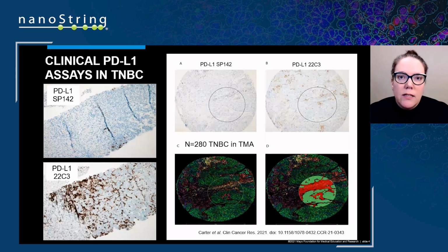So what we did was leverage our very large, very well characterized triple negative cohort here at Mayo Clinic, which has over 600 patients in it. But for this study in particular, we focused on just under 300. We ran the clinical PD-L1 assays, scored them, and used that information to target with the genomics platform using the protein modules.